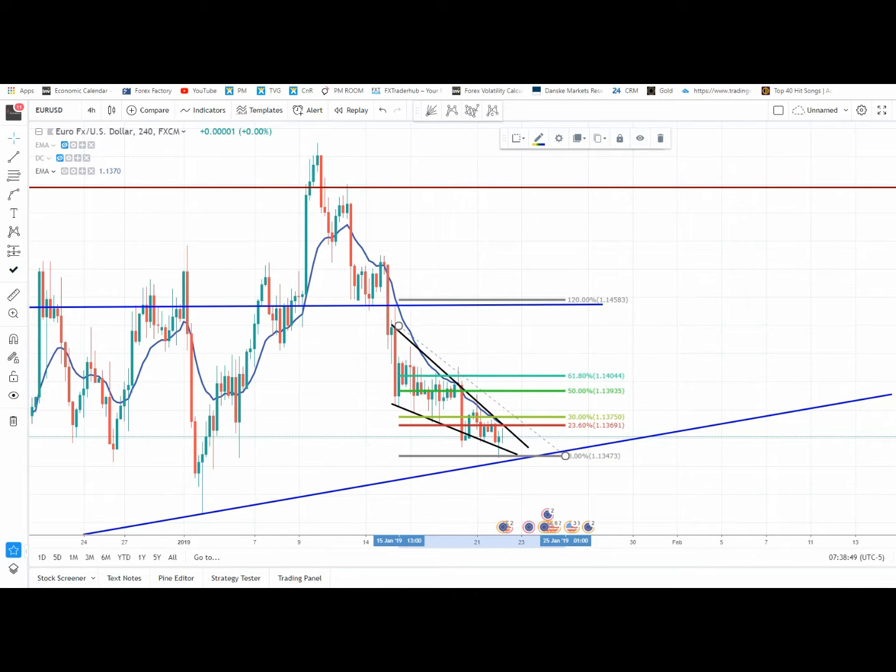Now, the risk reward we want to target is always at least 3 to 1. Okay, that's what we want to be targeting. But a 2 to 1 can also work out well in many cases. So let's go over this quickly here.